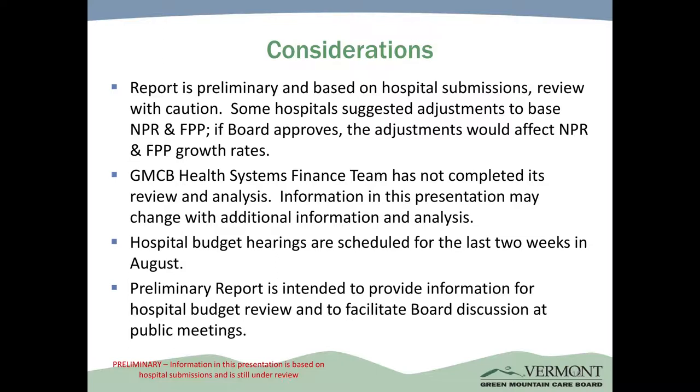We are not done reviewing. We're going to continue to do more analysis after this meeting, so that we'll be having tools for the board for their decisions. And then we'll have more analysis at that time. So like I said, this report is definitely preliminary, and it helps the board with their decision making.